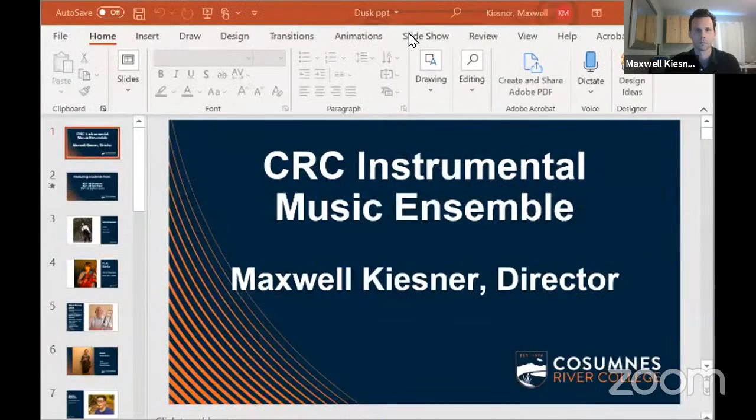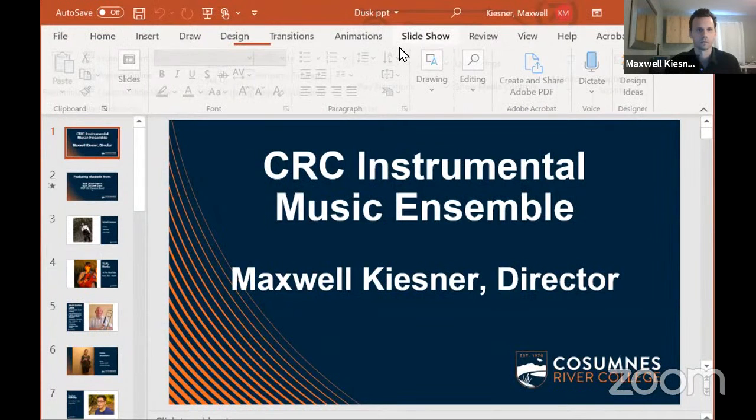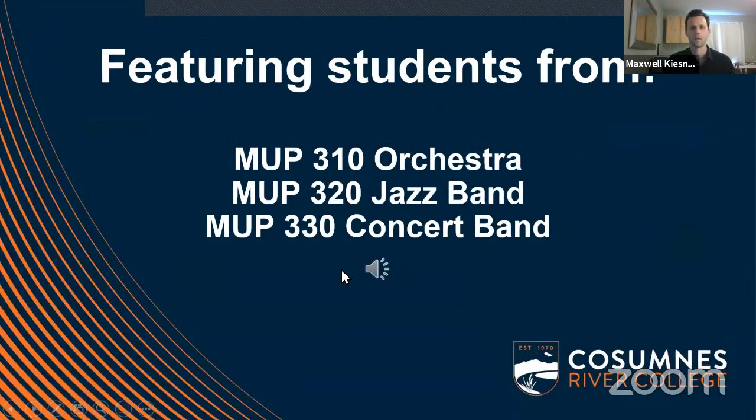All right, so here we go. Okay. And again, the CRC Instrumental Music Ensemble features students who are enrolled in all three of these courses here: the orchestra, the jazz band, and the concert band.